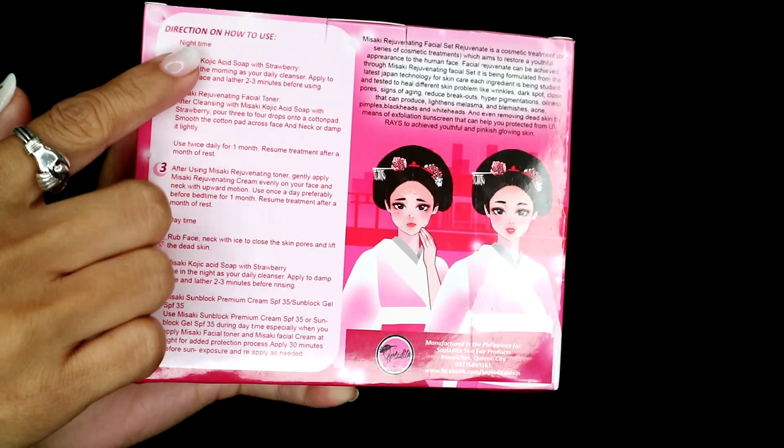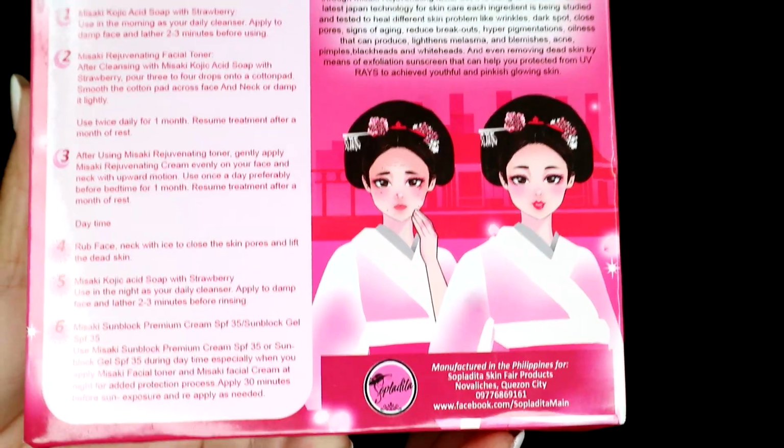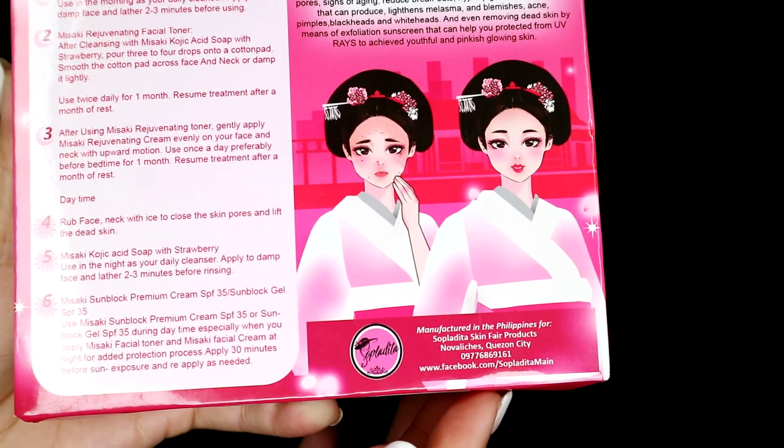Merong makikita dito sa likod, directions on how to use. Merong nighttime at saka daytime use. So, iba-iba yung nighttime at daytime use, guys. Mamaya-maya, I'm going to explain it to you kung paano ko siya ginamit. Nakalagay din dito, Misaki Rejuvenating Facial Set. Rejuvenate is a cosmetic treatment or series of cosmetic treatments which aims to restore our youthful appearance.